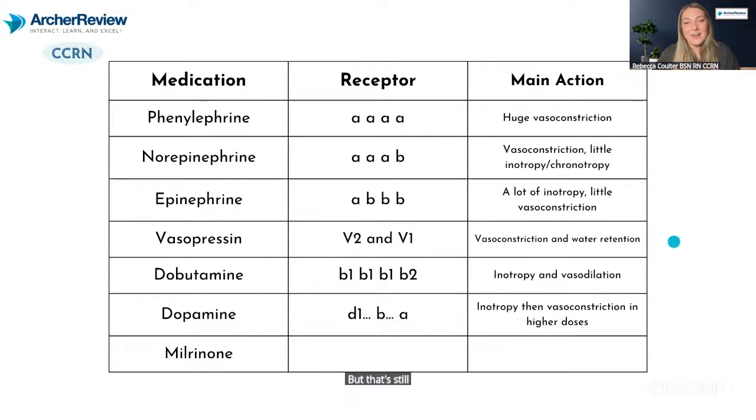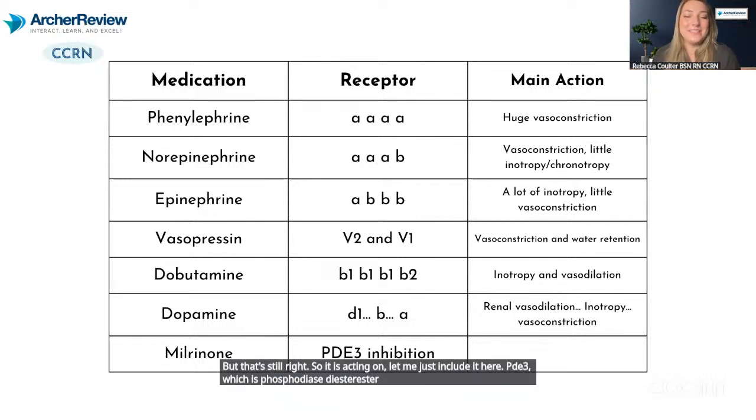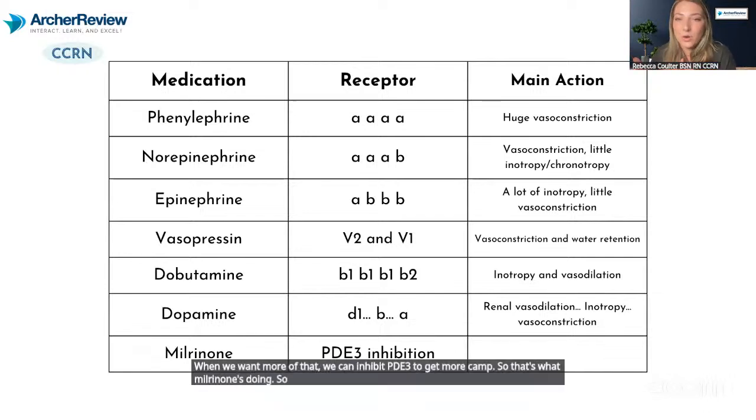So it is acting on, let me just include it here, PDE3, which is phosphodiesterase 3, and it's inhibiting that. Now, what phosphodiesterase does is it inhibits cAMP. So when we want more cAMP, we know that cAMP is going to increase our contractility and increase some vasodilation of our blood vessels. When we want more of that, we can inhibit PDE3 to get more cAMP. So that's what milrinone's doing. So it's kind of taking, again, that backdoor way to affect the cAMP system that doesn't involve beta receptors.